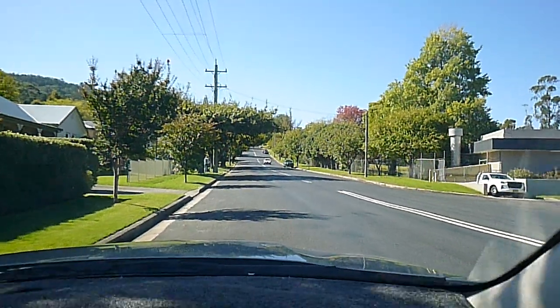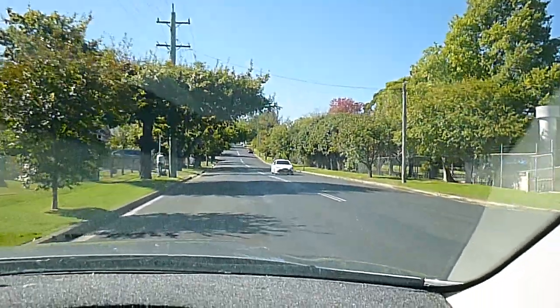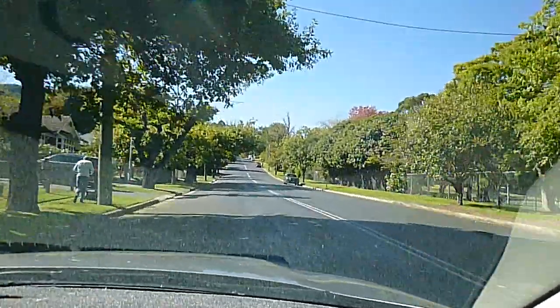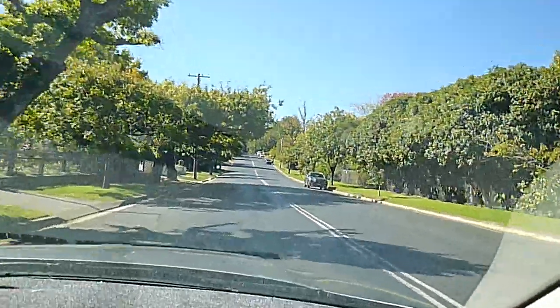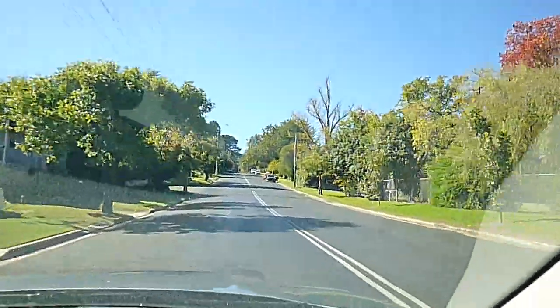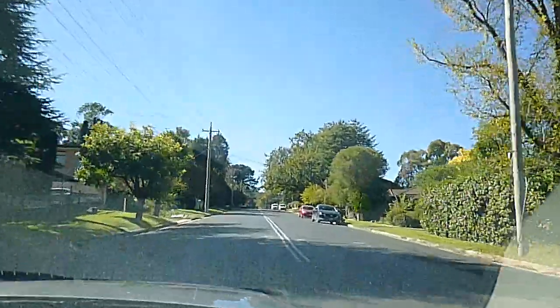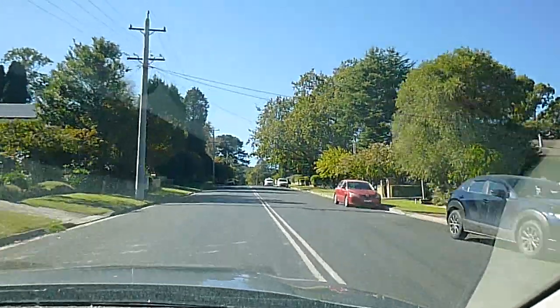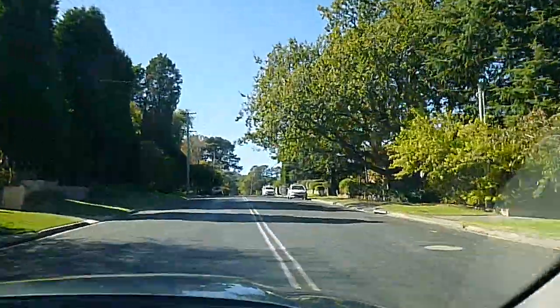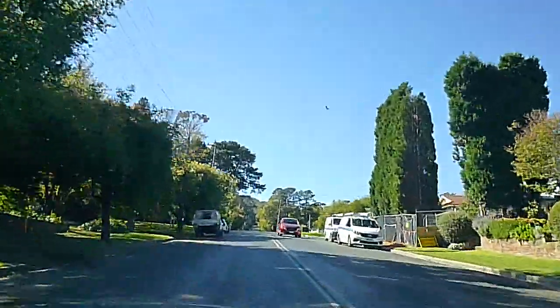We are just about to head up to Mount Gibraltar. Is that what it's called? Mount Gibraltar lookout. And I thought I'd get into some car cam to show you guys what it's like to go up to this lookout. Now you can enter it from McDonald's at Mittagong, and it brings you all the way around towards Bowral. We've entered it from the Bowral side because we wanted to get a picture of the Bowral sign heading up the hill there.